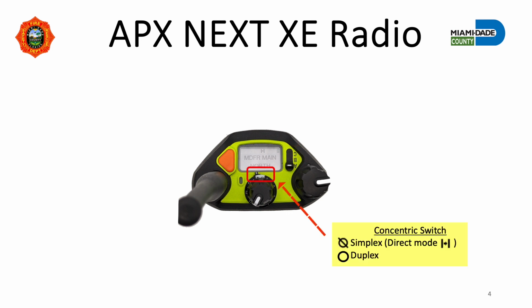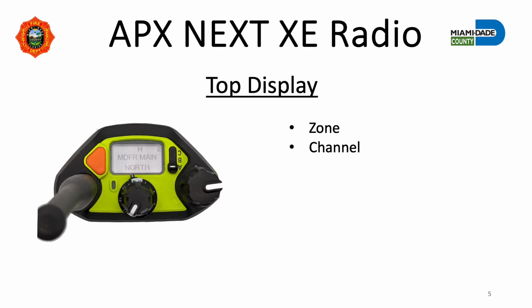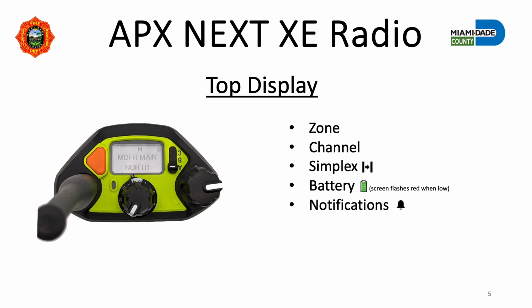The concentric switch, seated in front of the channel selector, allows you to move from simplex to duplex, which is indicated on the top display and voice announced. The LED alerts the user to transmission, battery, and power status. The top display will show the zone and channel, including if the radio is in simplex mode. There will also be a battery and notifications indicator.